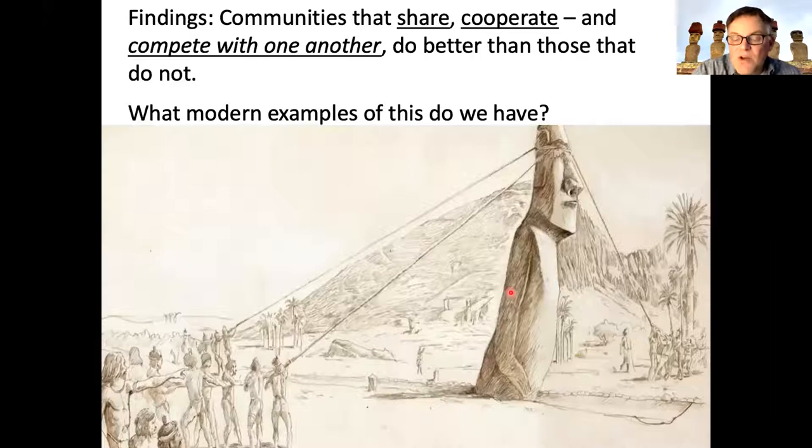What we find is that those communities that cooperated with one another and shared resources, as well as competed over the act of moving statues, did better than those communities that did not. And this is part of ongoing research, trying to understand the context that led people to make these statues and to invest so much in them.